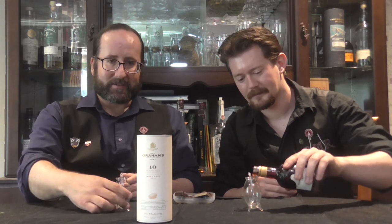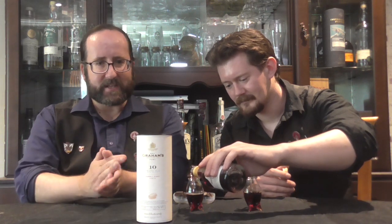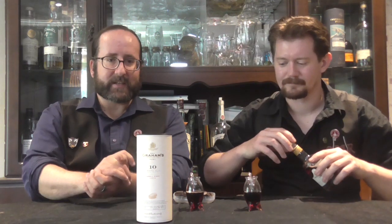10-year-old Tawny. Tawny Port starts its life as fairly conventional red wine, only before it finishes fermenting, when there's still some sugar there, a whole lot of brandy is added. The fortification that kills the ferment but preserves some of those sugars. It then goes into oak. Sits there, in this case, for 10 years.